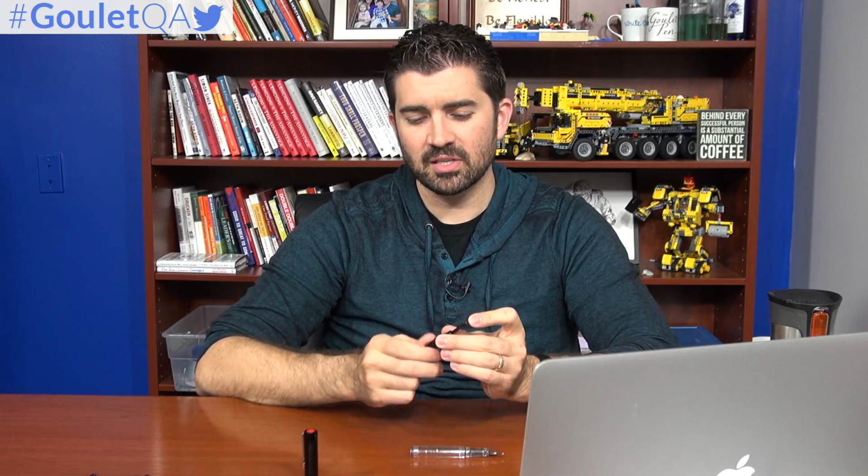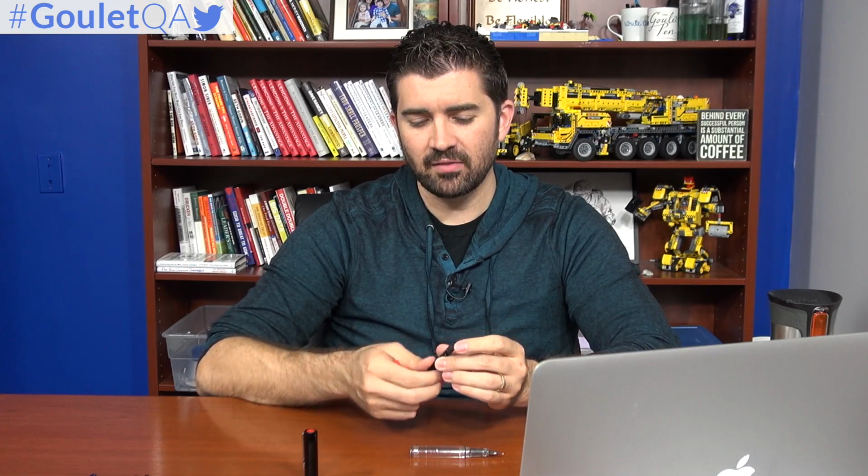The piston mechanism is exactly the same on the Eco as is on the 580. So I'm not going to try and put this thing back together right now, but if you do that and mess around with it enough, you'll get it back into the right place, and then you'll be able to cap your pen again. I think that's what's going on. So hopefully that works out well for you.